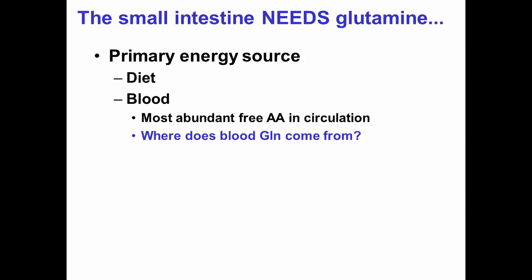Now, where does the blood glutamine come from? We're going to talk about this. Skeletal muscle is a huge supplier of glutamine for the gut. Where else might it be coming from? I haven't told you anything about any other tissues. We've talked about muscle, but where do you think it might also come from? We talked about it 4 or 5 minutes ago. Where? Not urea. Where?